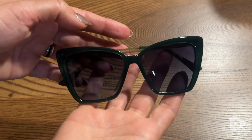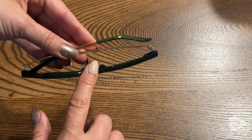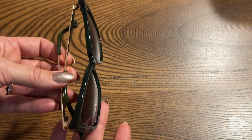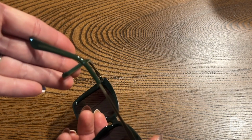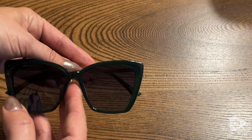The color is green and it's just fantastic. The square shape and the overall feel of the glasses makes them easy to wear all day long. They have a comfortable built-in nose pad, and I have a really small nose and bridge, but these fit me perfectly. The bridge is comfortable.